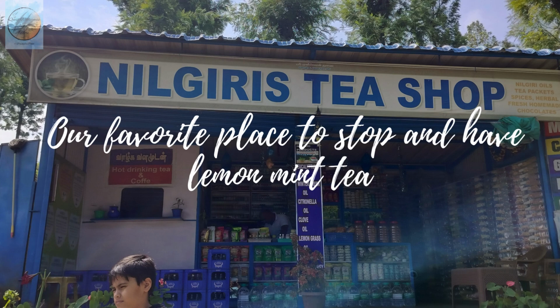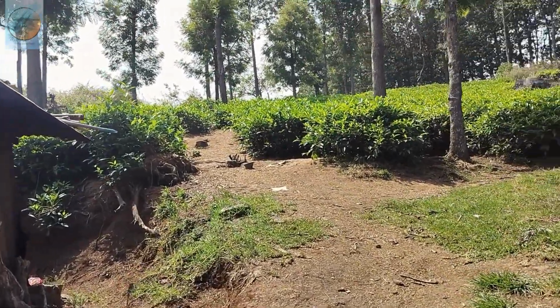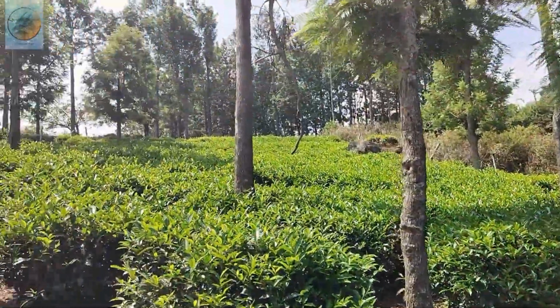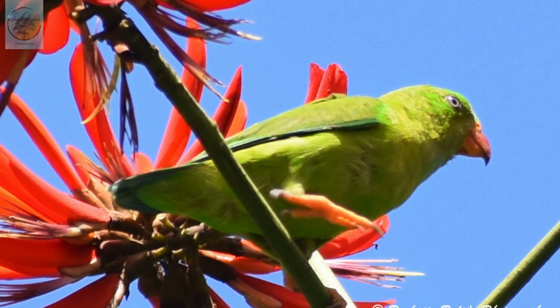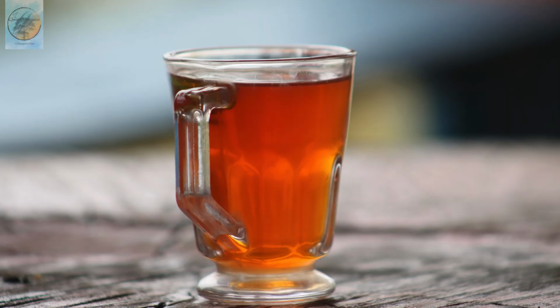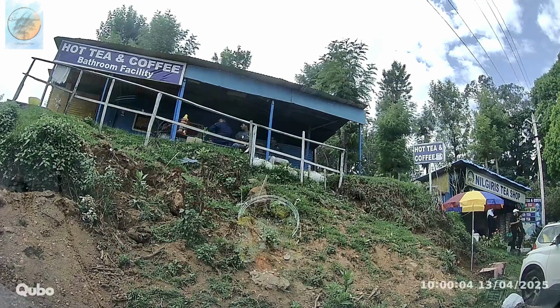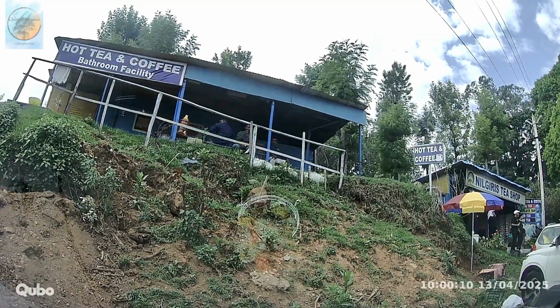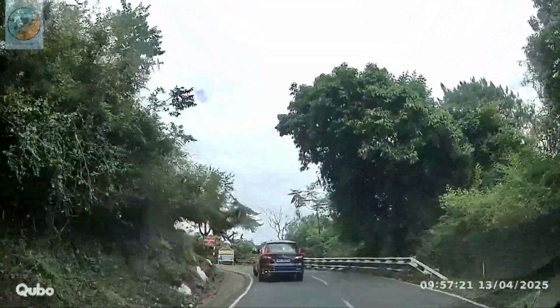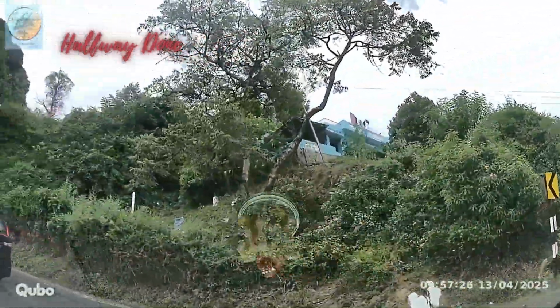This tea stall had adjoining tea plantation as well, and whenever we come to Ooty, this particular one was always our usual stop. During our last visit, we remember spotting vernal hanging parrot on the flowering tree across the road from the tea stall. This time there were no flowers on that particular tree, hence no birds. But the lemon mint tea they served was as refreshing as it was several years ago since we last visited. The car's clutch too needed some rest. After a good break of around 15 minutes, we started the ascent again.